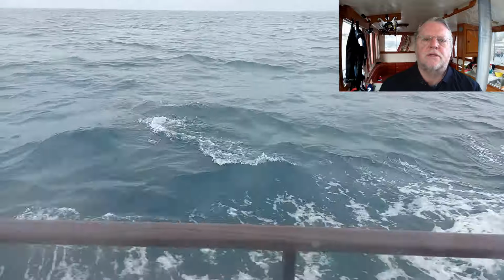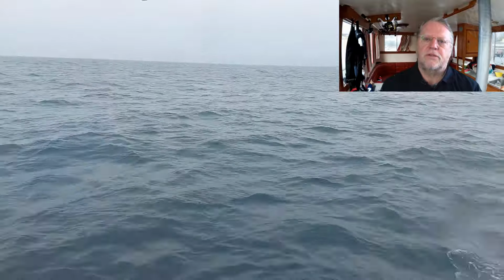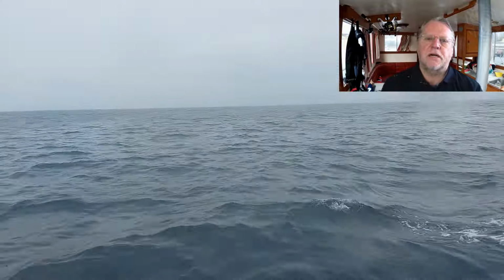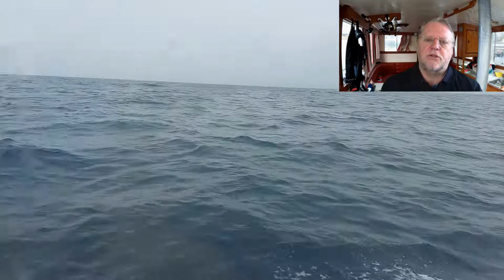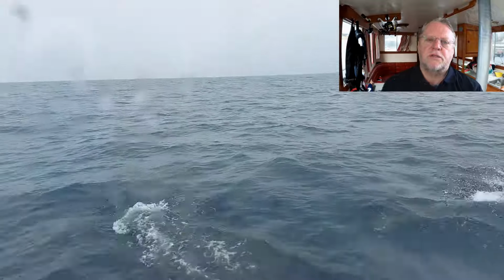Two hours later, around 11 o'clock, we spotted dolphins again. These also came alongside our boat and started playing and chasing our boat. It was certainly one of the big highlights of our whole journey from France to Norway.